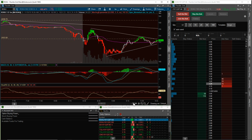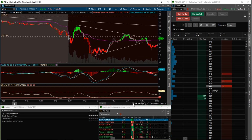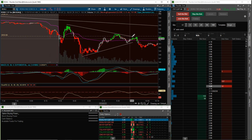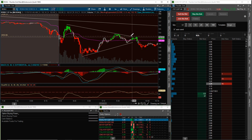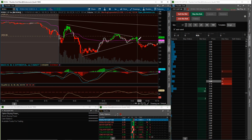Sure enough, I did not take this when it hit that green signal to go in, because I'm saying, is this going to test this line and roll over? And sure enough, it tested the line, broke out a little bit, and rolled over. So it's a good thing that I did not go in right there, because we need to respect this triangle and see what happens.